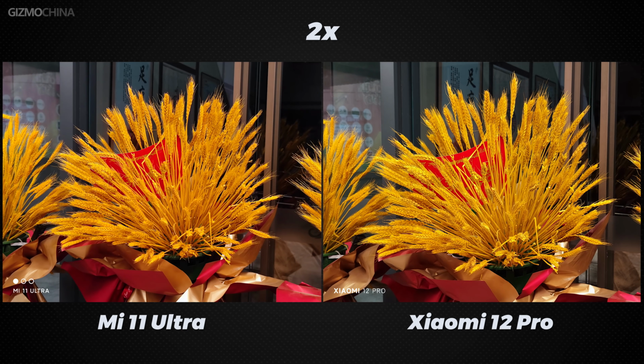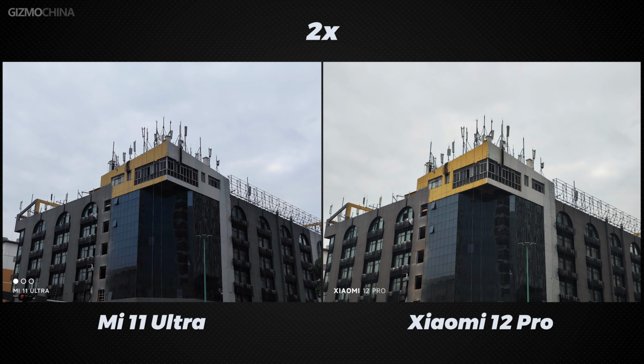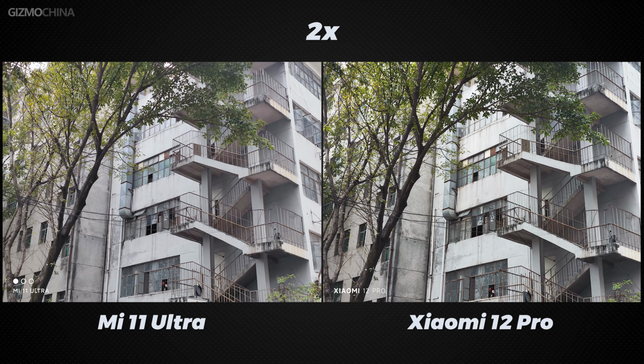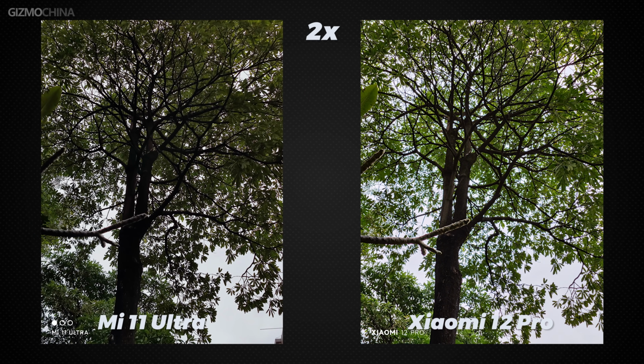The 2x telephoto lens isn't as impressive as I thought it would be. Even if the Mi 11 Ultra uses the main camera for cropping, the image quality performance is better than the 2x optical telephoto lens of the Xiaomi 12 Pro. Highlight control, noise control are not as good as Mi 11 Ultra. But the dynamic range is still better if HDR is successfully triggered.